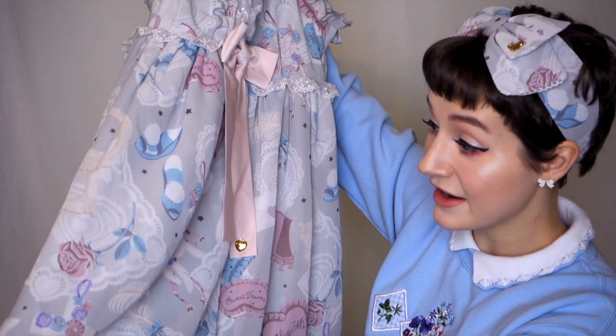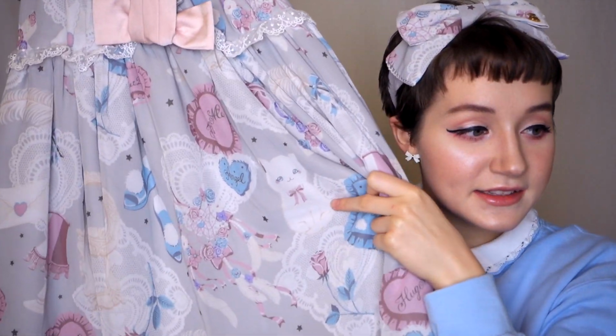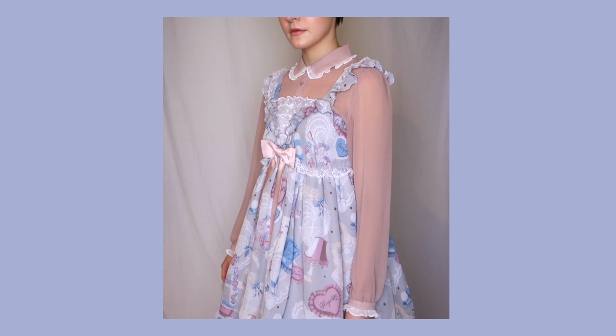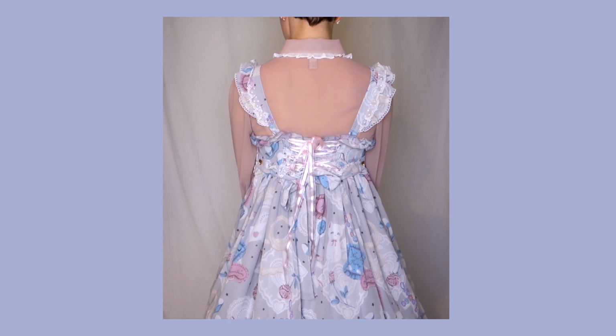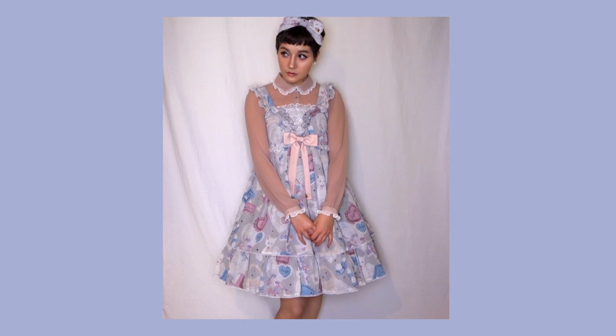There's a rose, there's a cat here. Okay, cats. Look, this cat is right there. It's smiling. Ooh, even crosses with roses on them and lace and picture frames. And here's the back. Okay, I didn't even realize that there was this beautiful corset lacing in the back. That is so beautiful. This ribbon is gorgeous. And this kind of baby doll cut, I just love it.